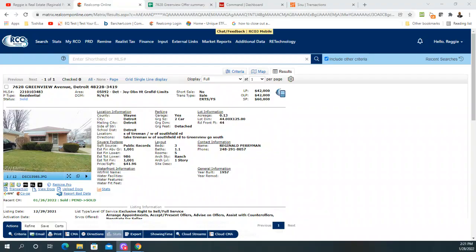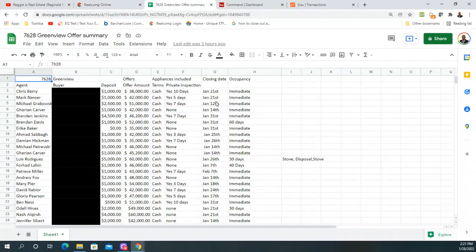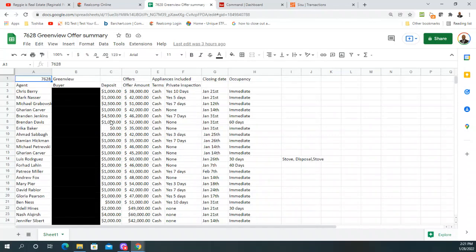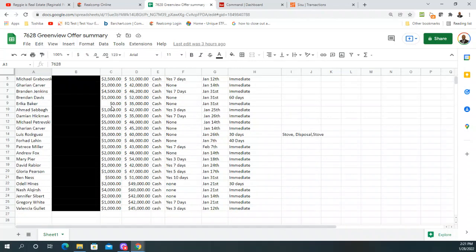So I just want to show you here. Let's look at this particular property. This was the Greenview property we discussed. We had 23 offers. These were all the agents. I still blocked out the buyers' names. You can see deposits anywhere from 1,000 up to 4 or 5,000, and the highest offer, of course, was 60,000. We even got 30 days free occupancy on this property.